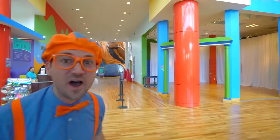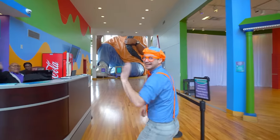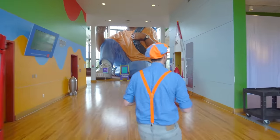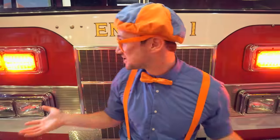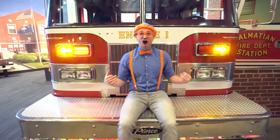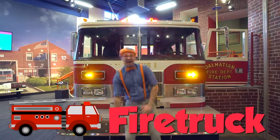Whoa! Look at this place! Oh, hello! Hi! Whoa! This is so cool! Do you know what type of vehicle this is? Yeah, you guessed it. It's a fire truck. Check it out.